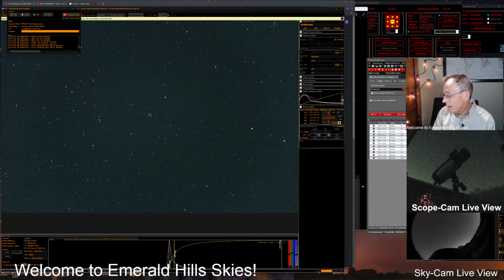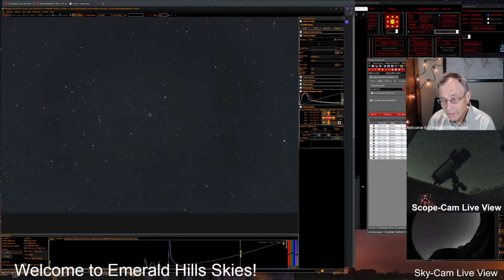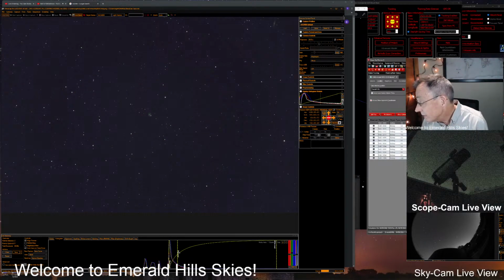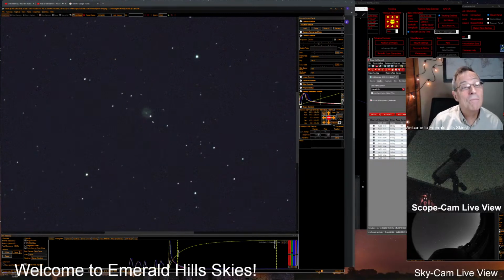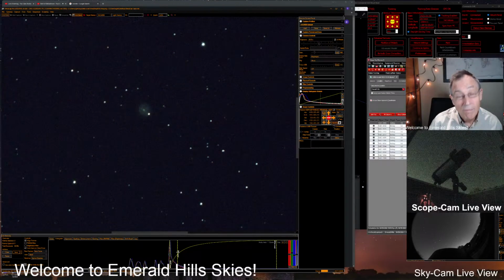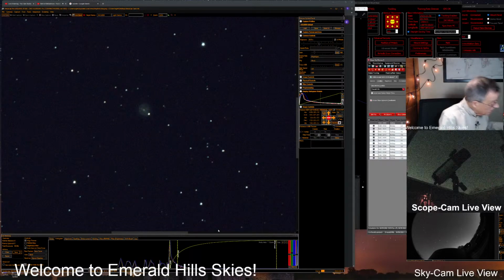NGC 4900 is a barred spiral galaxy in the constellation Virgo. It was discovered by William Herschel on April 30th, 1786, and is a member of the NGC 4073 group of galaxies. Nice, look at it. Is that it? How interesting. 4900. Oh yeah, how interesting.